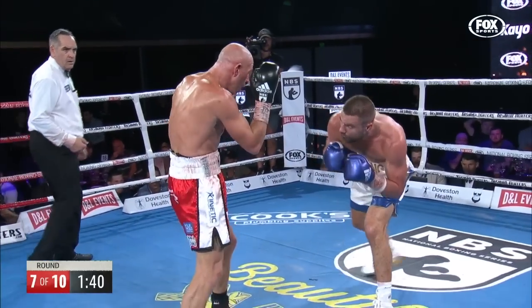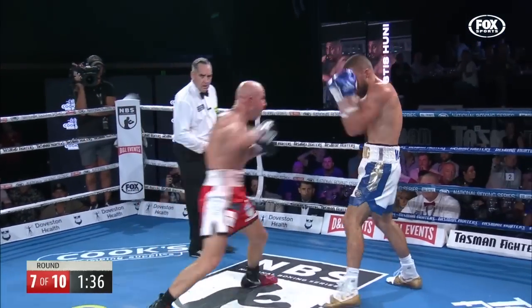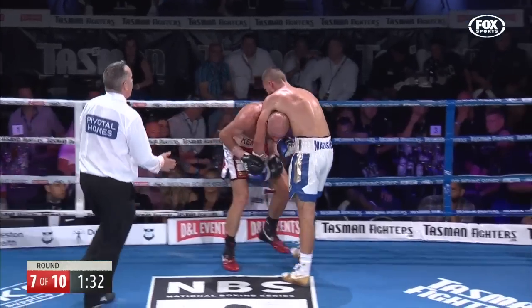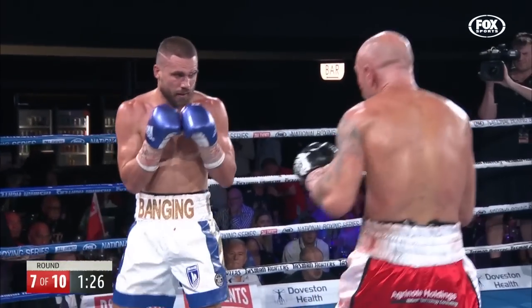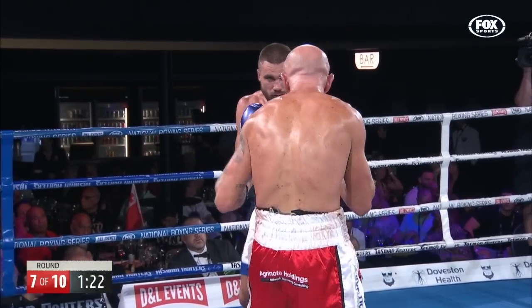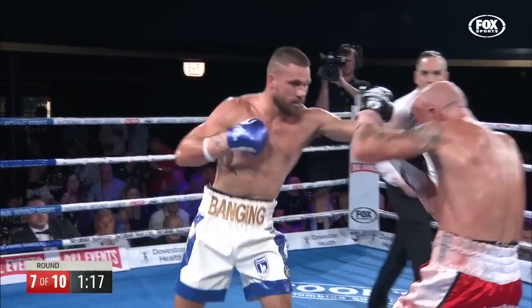Jabs well again, does Kite. Kennedy getting a long breather. Throws but misses, and then he's countered. Break. Keep your head up, Danny. Kite hangs on as Kennedy ducks in. Yeah, good work with the jabs from Kite. He's in the middle of the ring. He's throwing the 1-2s, throwing the jabs, keeping himself busy.